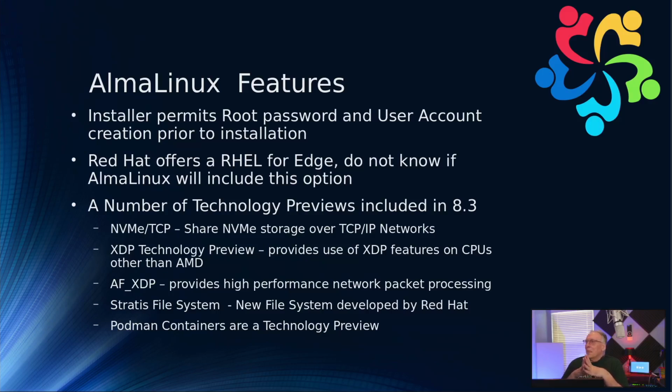You know, it was like, wow, it took off on the install, and I don't have the account set up yet. And then, of course, Red Hat offers RHEL for Edge. I mentioned this the last time on the Rocky video. It's the same for Alma. I didn't see an option to install that particular version of RHEL. I don't know what their plans are. I'm not involved with the AlmaLinux team. If maybe one of them sees this video and wants to respond in the comments, great.